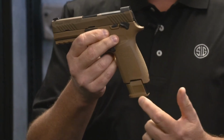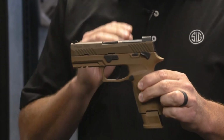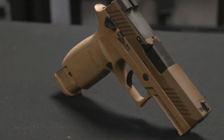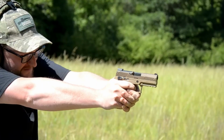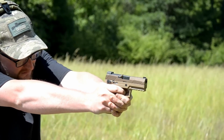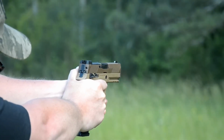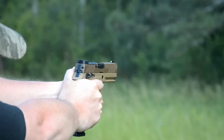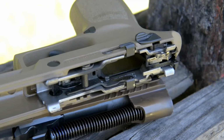Special operations units that adopt the M18 are attracted to one central idea: modularity that actually supports mission flexibility. The P320 family's design philosophy allows teams to tailor the pistol to the role without replacing an entire armory. That adaptability matters when a squad might need a concealed option for discreet operations one day and a full-service sidearm for a deliberate raid the next.